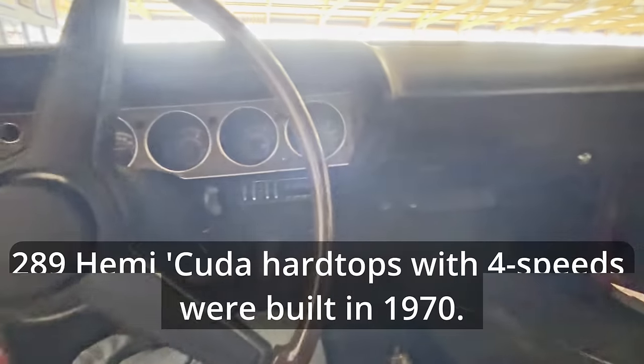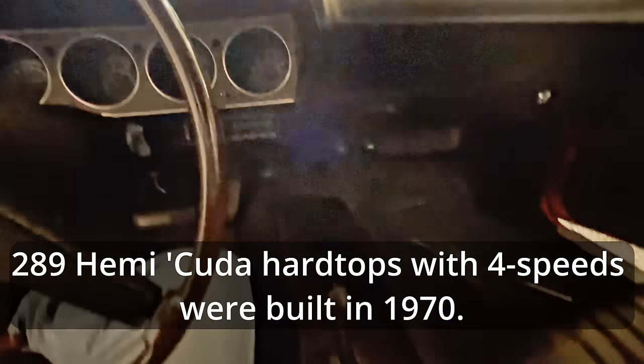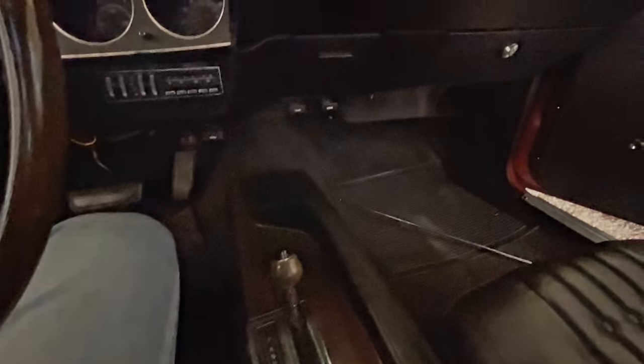Did the Hemi Cudas come with a manual trans? Were they all automatic? No, you could get them either way. Yep. Four speeds were pretty common with the Chrysler product, no matter what kind of vehicle it was.